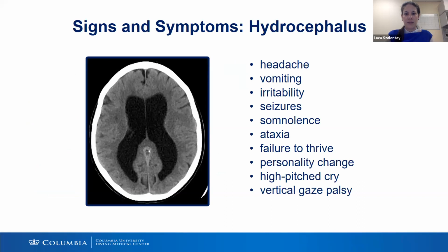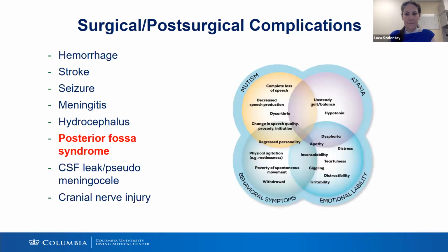Patients often wake up with a headache or are woken up in the middle of the night, with vomiting, irritability, sometimes seizures, somnolence, ataxia. In young patients, we see failure to thrive, personality changes in the older ones, or problems with school performance. Young ones can have a high-pitched cry, and it also comes with vertical gaze palsy.